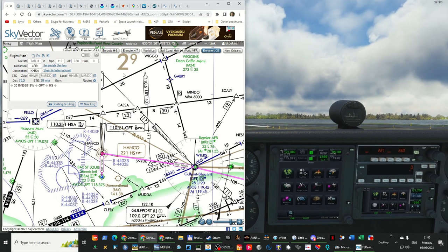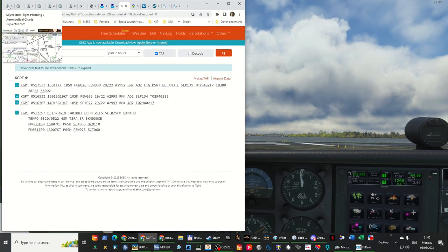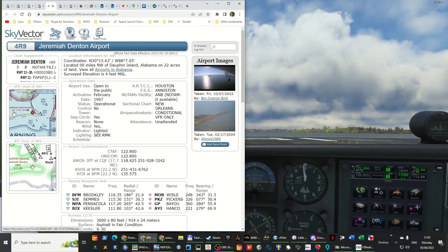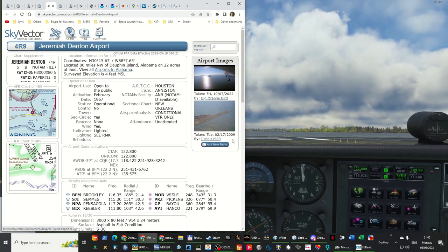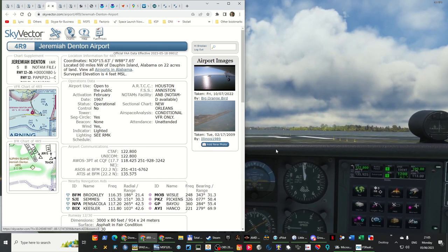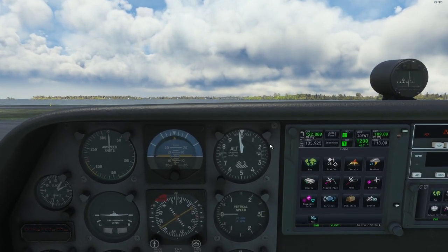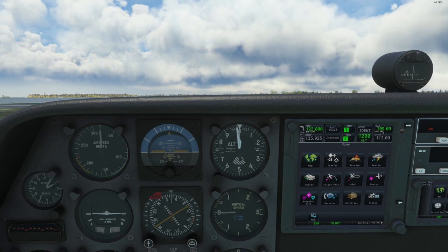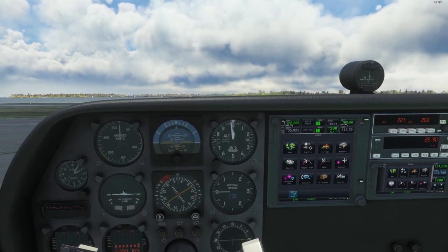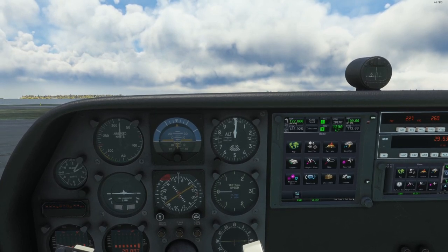Still keeping this one. The altimeter setting, I don't have a current one, but this airport is at 5 feet. 6529 Lima, radio check. Okay. Thank you. We are at 5 feet here.